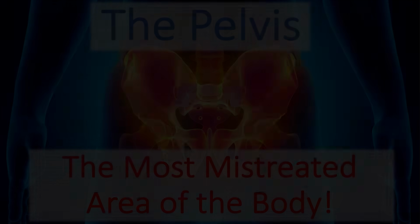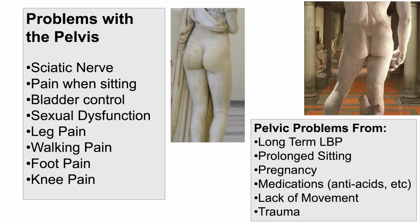Today, we're going to get into the pelvis. The pelvis is huge. It is the most mistreated area of the body, for sure. Now, some of the problems that develop if you have a pelvic issue: look at sciatic nerve, pain when sitting, bowel and bladder control, sexual dysfunction, most leg pain, foot pain, knee pain. Now, where is it coming from? Okay, we're looking at altered biomechanics, lumbar issues, gait issues, sitting a lot, lack of movement, even chemical stressors such as toxic food and medications.